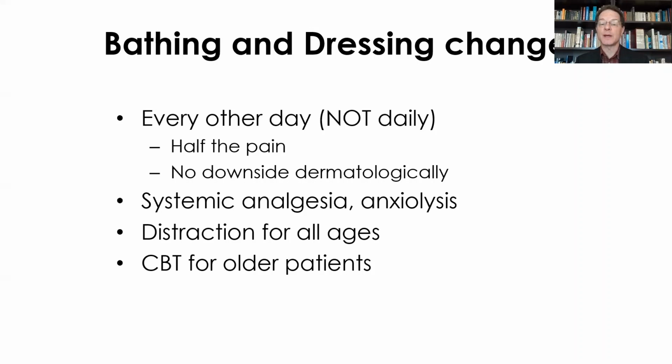We use systemic analgesics and anxiolytics. We recommend distraction for all ages, and distractions can be anything from mobiles to watching videos or whatever else you may have. Really, what you do is only limited by imagination. For older kids and young adults, cognitive behavioral therapies can be very useful, and we'll get into some of the more high-tech ways of distracting and using those kinds of interventions a little bit later in the talk.